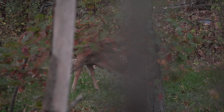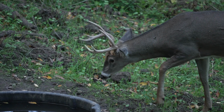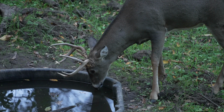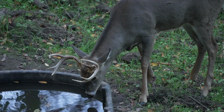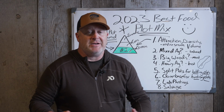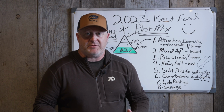Add a mock scrape nearby with a stand location, and that is perfect. We also complement that with a water hole 100 yards on either side so that we're defining that use. They hit the water hole, they go to the hunting plot, and then you have different stands for different times. You might hunt a water hole more in the morning, the hunting plot more in the afternoon, but give you complementary stand locations. Again, there's a lot of strategy to this. It's not just plant something pretty, it's green, and you'll win. That's not the way it works.